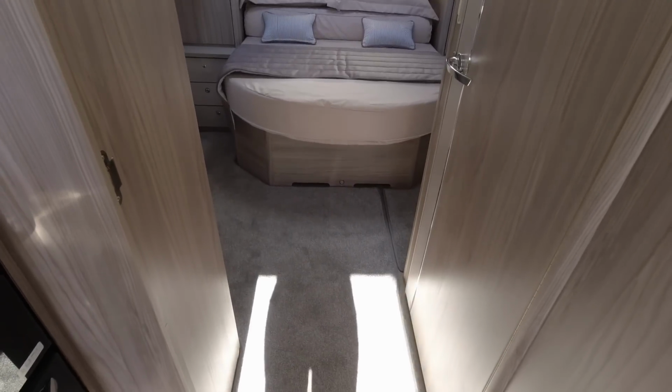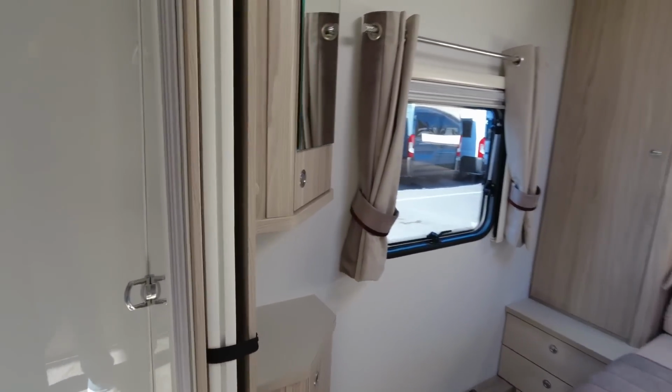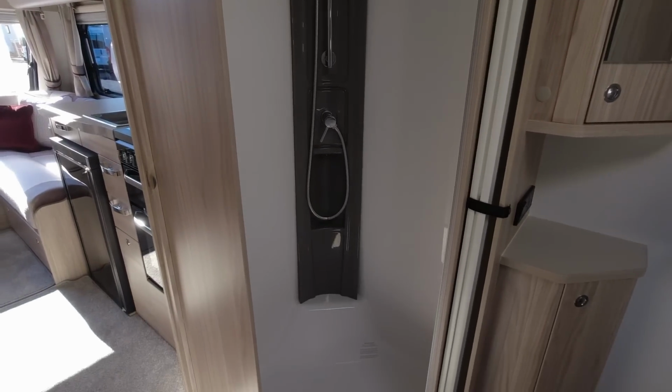Good amount of floor space as well. That's what I do like about this one. Now, a little bit different. I quite like how they've done this. We've got here the shower cubicle on the side here, on the off side.